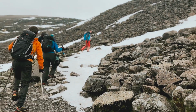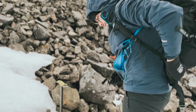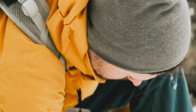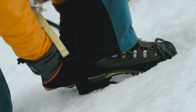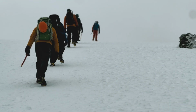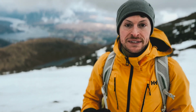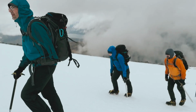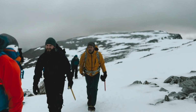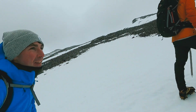The real interesting part starts now, when we put the crampons on. That's when the challenge gets interesting. Crampons on, ice axe, and this is the final bit on the snow. The wind is now picking up and the visibility is reducing.